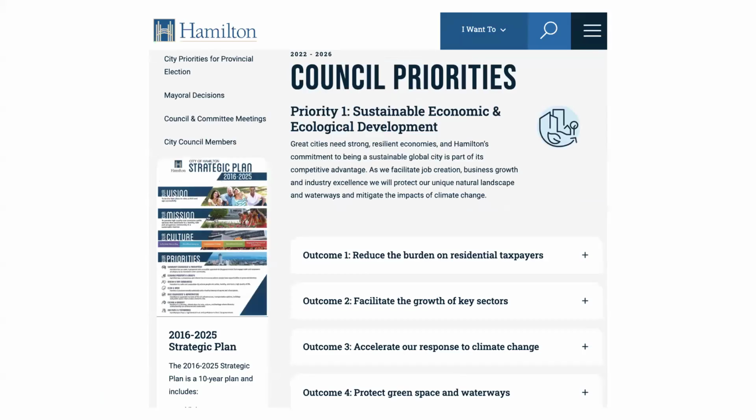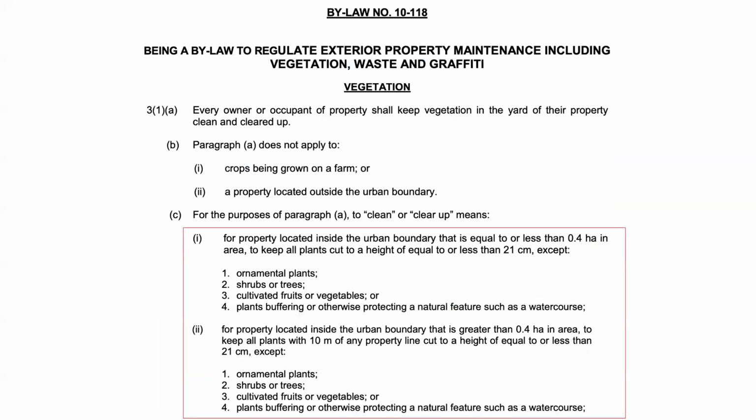I would also say that naturalizing is linked to a lot of things that Hamilton has already committed to being important. If you look at the city's strategic plan and the council priorities for 2022 to 2026, reducing the burden on residential taxpayers while planting trees helps with that in a lot of ways. Facilitating the growth of key sectors, accelerating our response to climate change, protecting green space and waterways. What we've been talking about all this time is compatible with things that City Council has already committed to through their strategic plan. And so if you can frame the asks within that framework, it helps a lot.